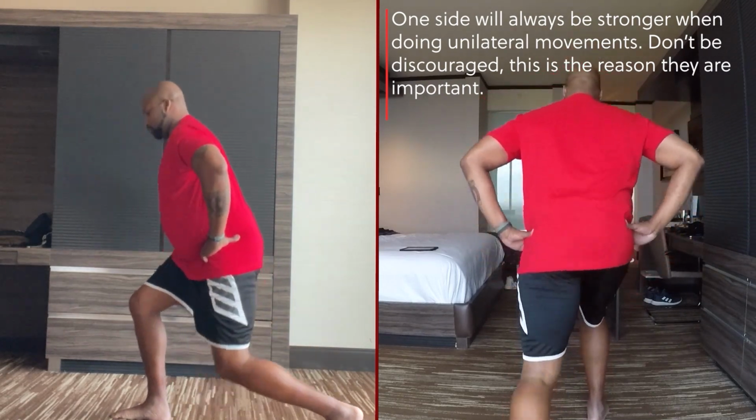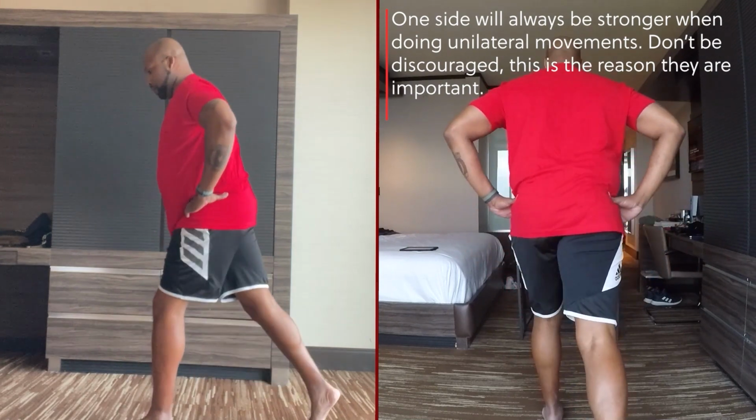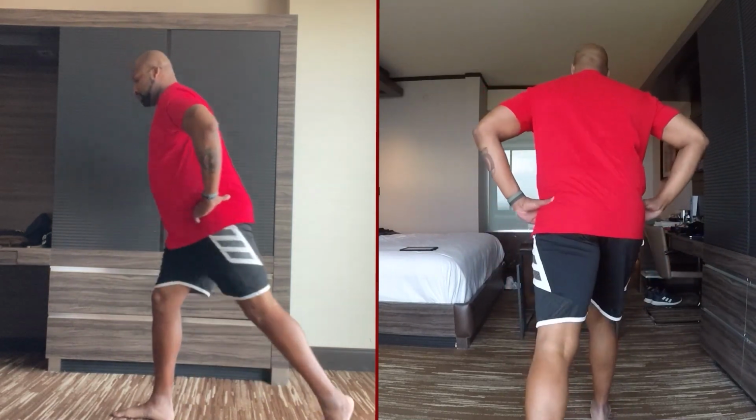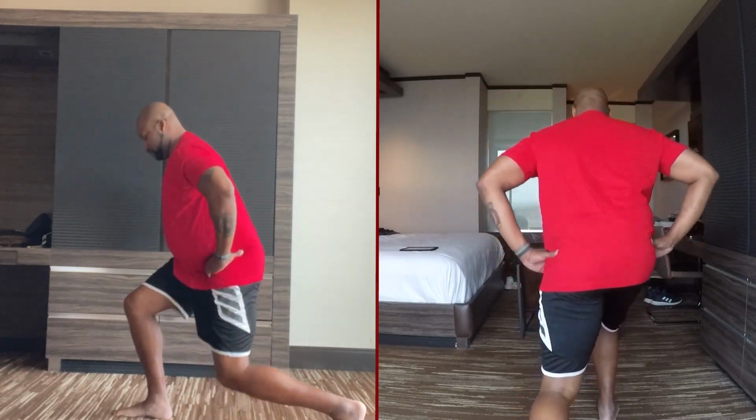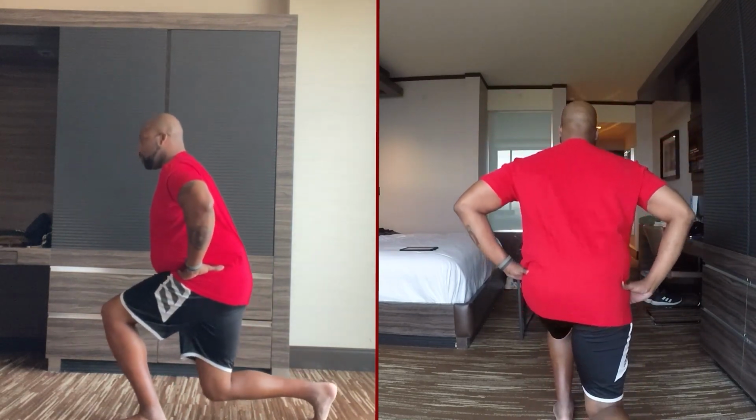If you are just a beginner, focus on stepping back and lowering yourself down. Go until you feel just a bit unstable and come back up. Over time, you will be able to lower yourself into a full lunge position and come back up under your own power.